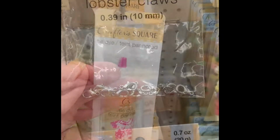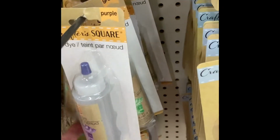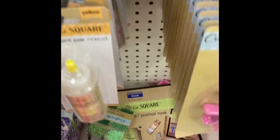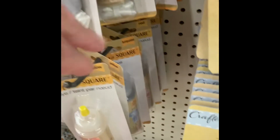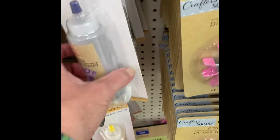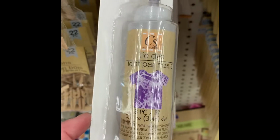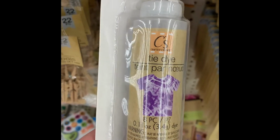And these are great too. Tie dye back out. You get purple, there's pink, there's green, there's yellow. Let's see if I see any other colors. Yellow and green, purple. There's a red back there. For $1.25, you get 5 elastic bands, the bottle, gloves, and the color.